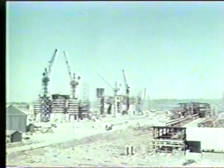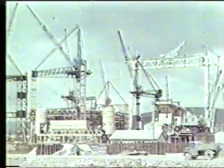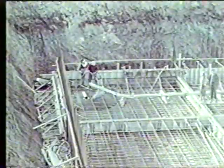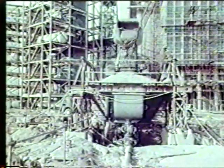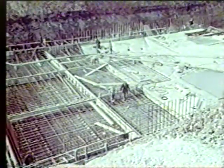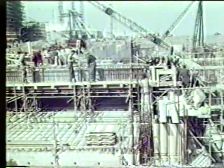Building the foundations and biological shields for the reactors, reinforced structures needing thousands of tons of concrete, called for automatic batching plants and piped delivery of concrete on a large scale. The dimensional accuracy of construction was of the order of half an inch in 100 feet.